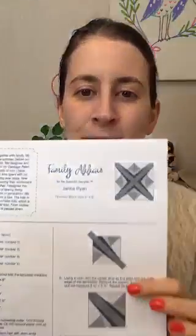Happy Sunday, everyone. Super happy you're here. We are starting block 15 of the Splendid Sampler. It is by Janice, called Family Affair, and it is paper piecing. It's our first paper pieced block of the Splendid Sampler.